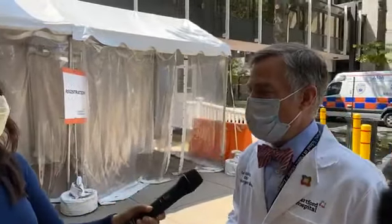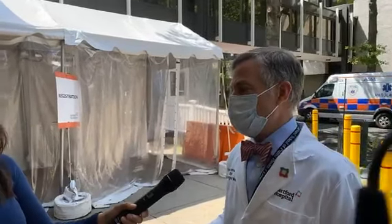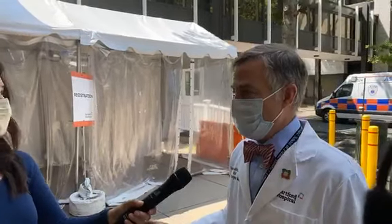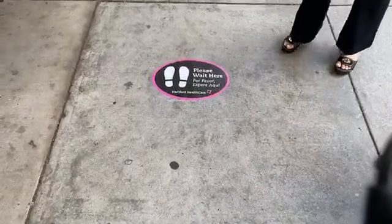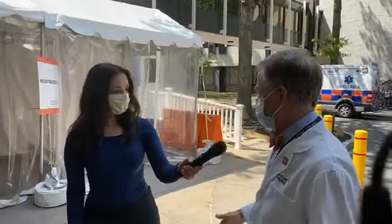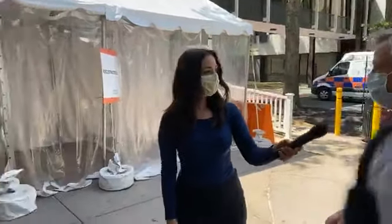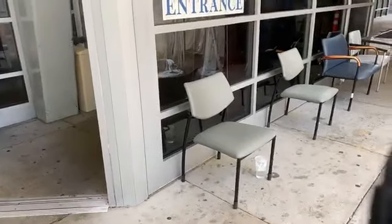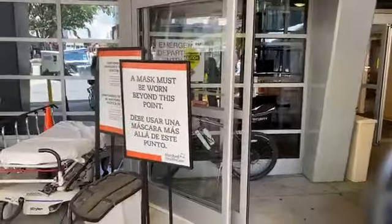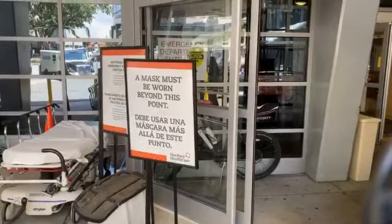We are maintaining all of the rules 100%. Social distancing, you'll look around, there's things on the floor or the ground that ask people to keep their distance. We've removed a lot of chairs in the waiting room such that they're only 6 feet apart. We have tons of masks, and we insist that people wear a mask. We have tons of Purell, and we insist that people wash their hands.